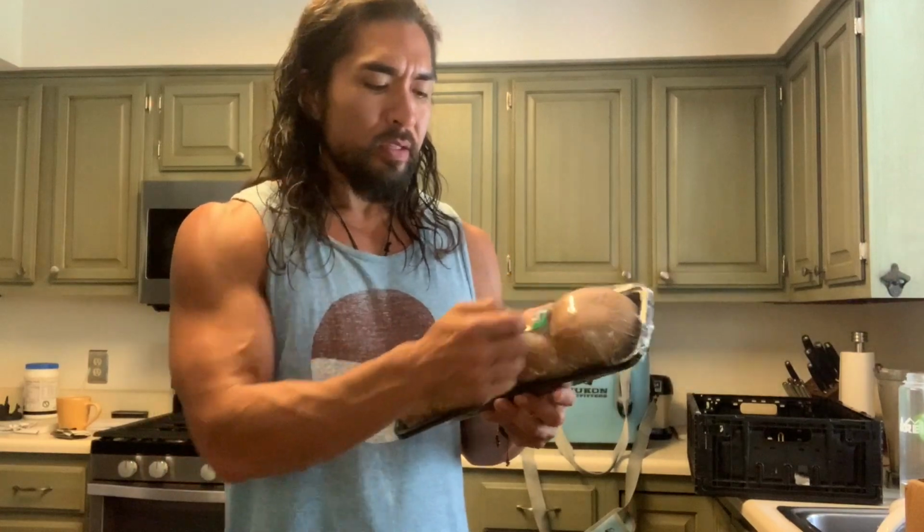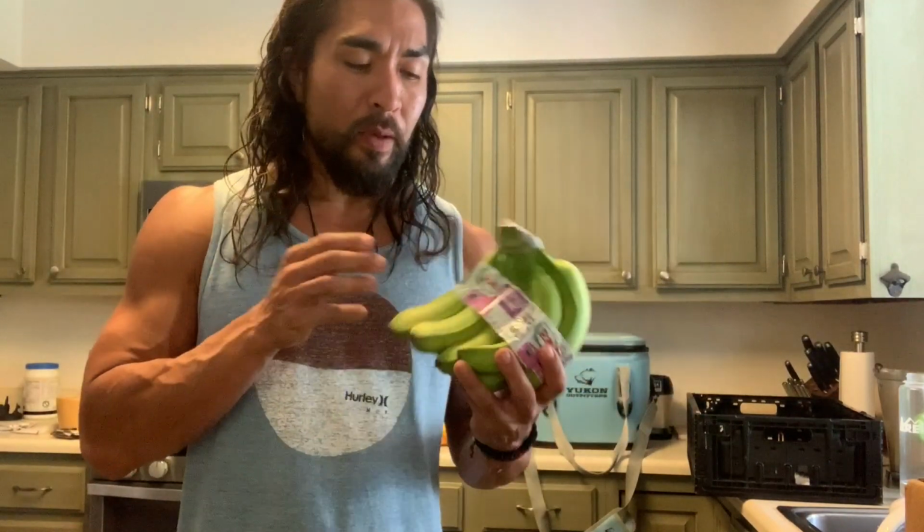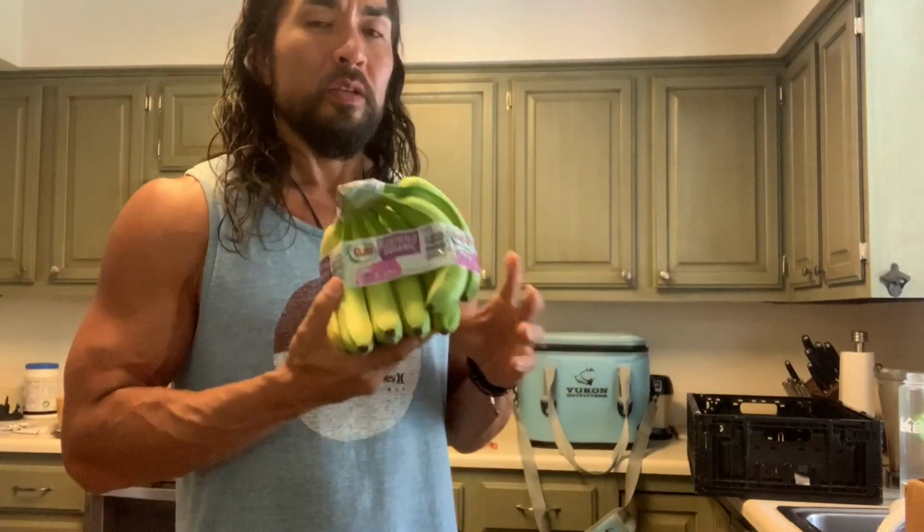So I've got 5 of these. I think this is around $5 at Costco, and these are organic. Right, they had non-organic and organic bananas. I made a choice. Got the organic bananas. These are awesome, rich in potassium. Strangely enough, actual avocados are very high in potassium as well. But I like bananas.